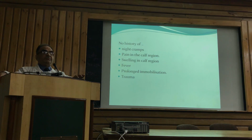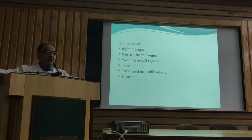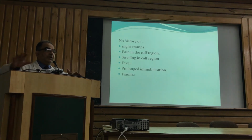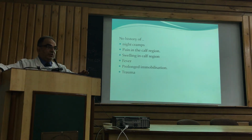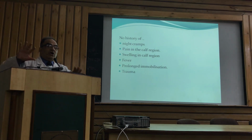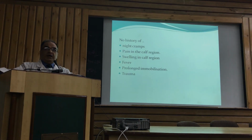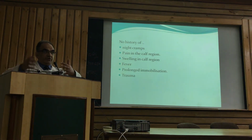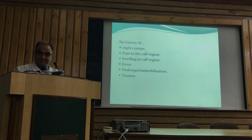Prolonged immobilization, very smartly taken history, because that will exclude deep vein thrombosis. But don't just try to exclude deep vein thrombosis, exclude the actual problem also. So you should find out about prolonged standing and how long is prolonged for him. Then what did it do to cause a venous edema, that is edema in the limb, etc.